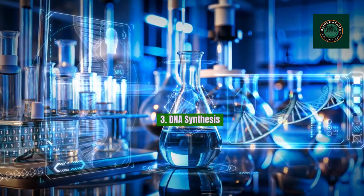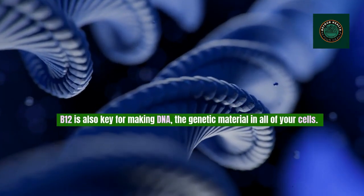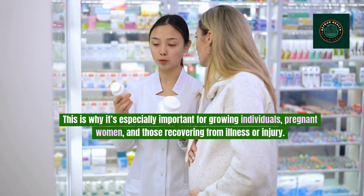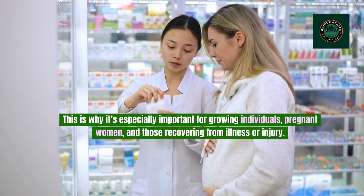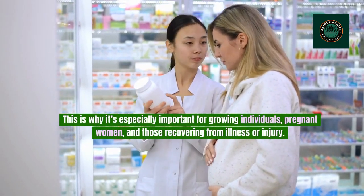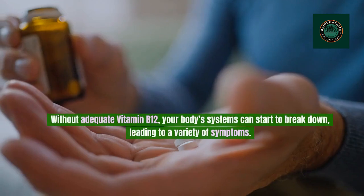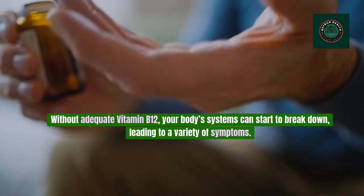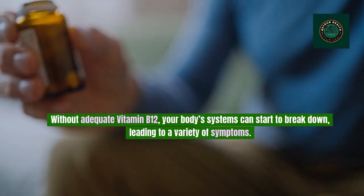3. DNA synthesis. B12 is also key for making DNA, the genetic material in all of your cells. This is why it's especially important for growing individuals, pregnant women, and those recovering from illness or injury. Without adequate vitamin B12, your body's systems can start to break down, leading to a variety of symptoms.